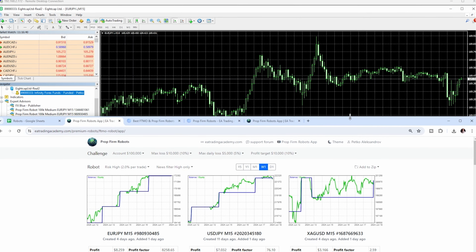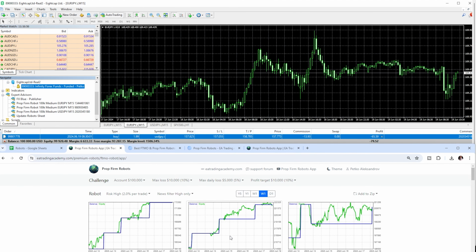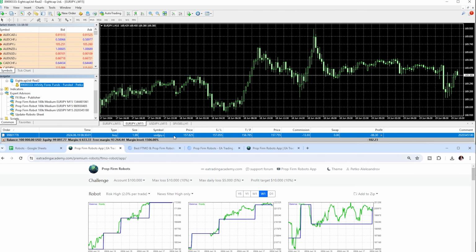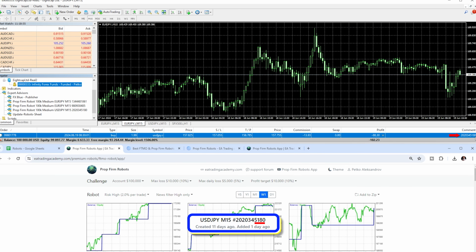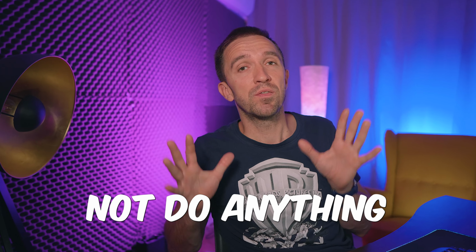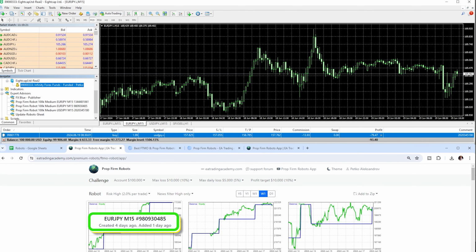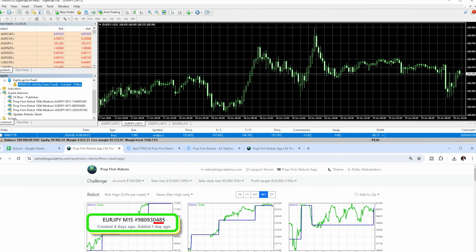So just minimize the app, and behind is the VPS, so we can compare the strategies. So you can see that the open trade with the dollar-yen is from an expert advisor with the magic number ending on 5180. It is one of the top 3 experts that I have for the last 1 week. So I'll simply not do anything. I will keep it in there. The one on the very top in the app is with a magic number ending on 0485, and you can see it over here, 0485.